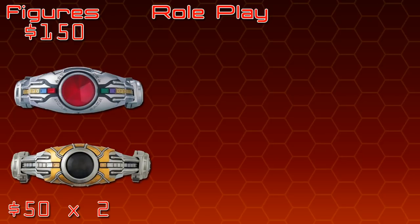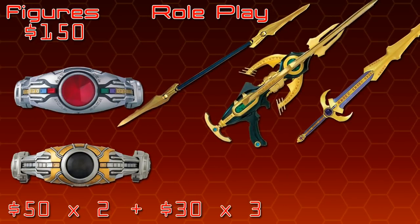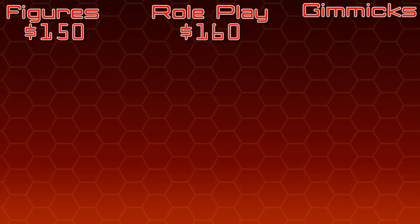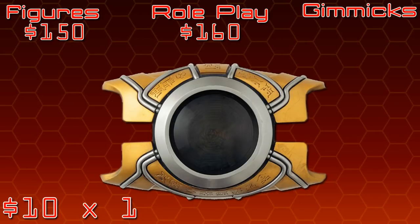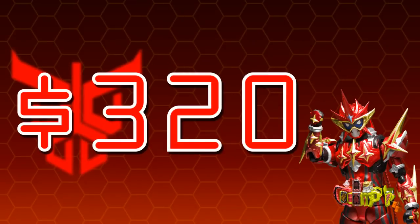So along these lines are the 3 rising weapons at $30 each and their normal counterparts at $20 each. Onto the gimmicks, where I'm including that $10 rising plate that you could attach to the base driver. Maybe it pushes a button and bam, new sounds, or it's just for show. And then that's it. The grand total for Kuuga's projected sales is $310.